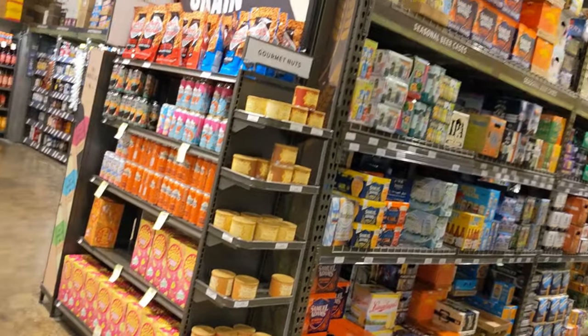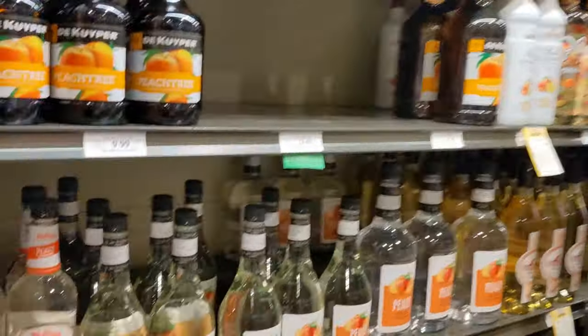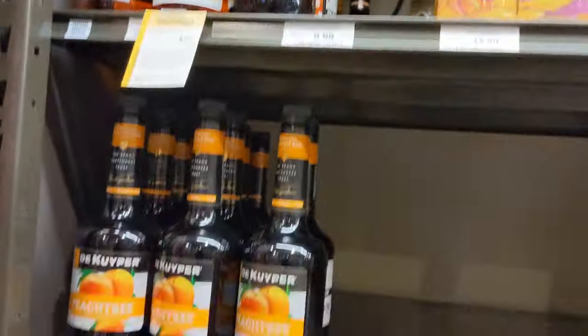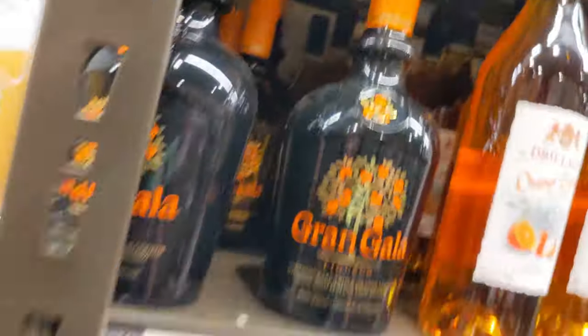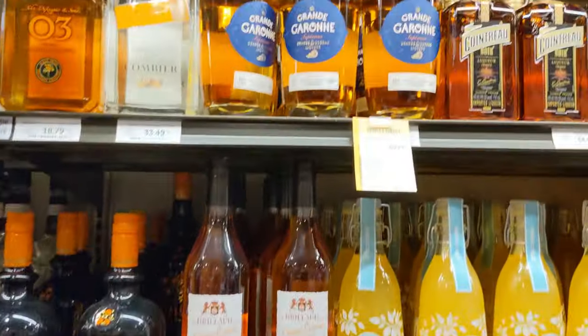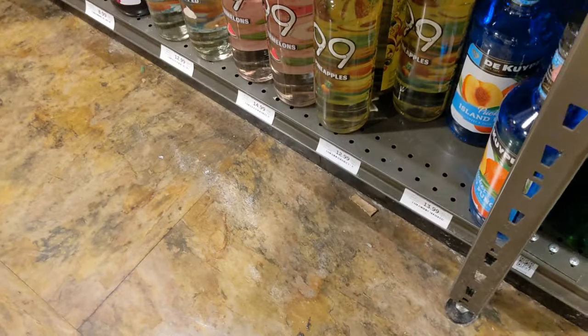I'm skipping a few sections here, but there's just too many people in the store for me to do it all justice. I mean, like I said, it's packed. But some schnapps. Not a bad price on schnapps. Triple sec. Oh, they do have the Allen Pucker. Pick up a bottle of that for the live stream.